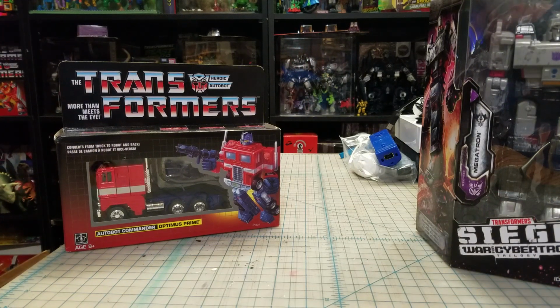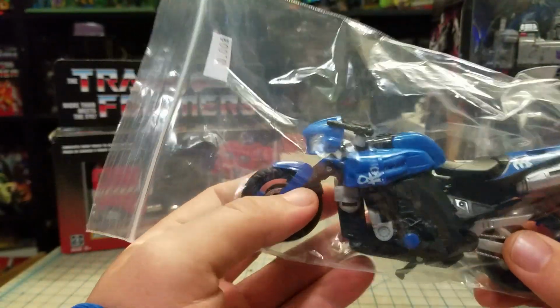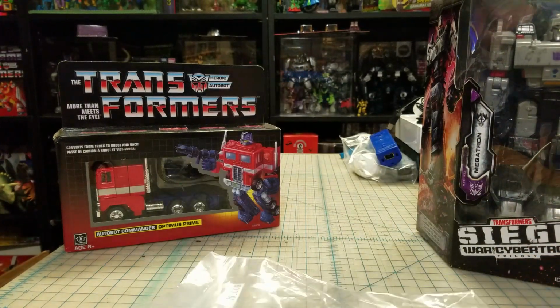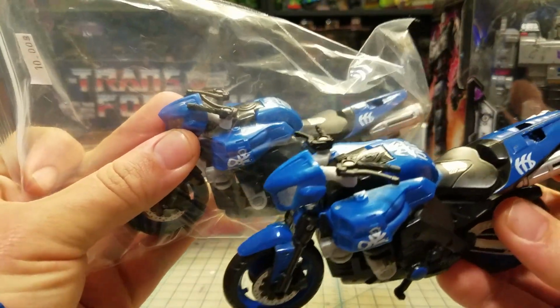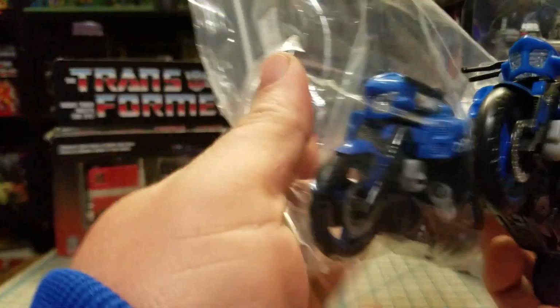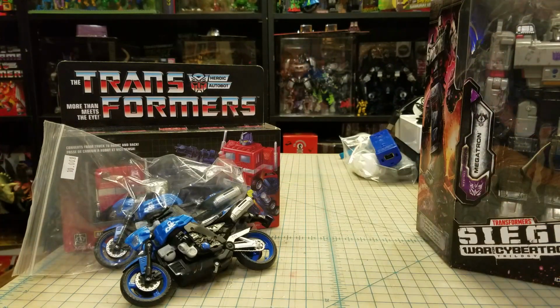Alright. Let's go with some loose stuff, because that's the more fun stuff. So I picked up this bike. This is, I want to say, the Revenge of the Fallen RC. I picked this up, cost me, what, 10 bucks? I didn't actually pay 10 bucks, I probably paid 5 for it. Then, I was at a thrift store, and found this for like 3 bucks. So, now I got 2 of them, and I don't know why. I thought one of them was missing a part, and they're both missing the exact same part, the missile in the back. So now I got 2, so I'll probably end up selling one, because I don't think there's any reason to have 2 of those.